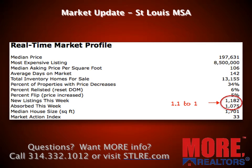First off, I think everyone knows by now and has heard the inventory of homes for sale is very low. And based upon the stat I have circled here, I don't see it changing anytime in the near future. This shows there's 1,182 new listings that came into the market in the past week in the metro area. And beneath that, it shows there's 1,075 left the market. So whether they were sold, expired, or whatever, they're off the market. So that's a ratio of about 1.1 to 1. So very close to just being balanced. Only no more coming into the market than what's leaving the market. So that is not a way to build inventory.